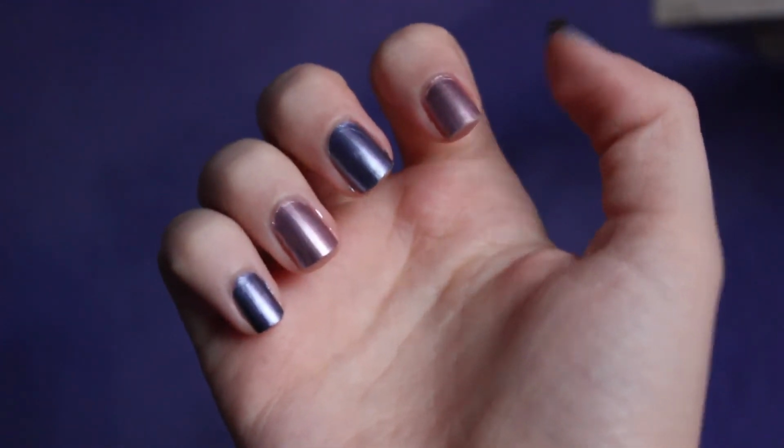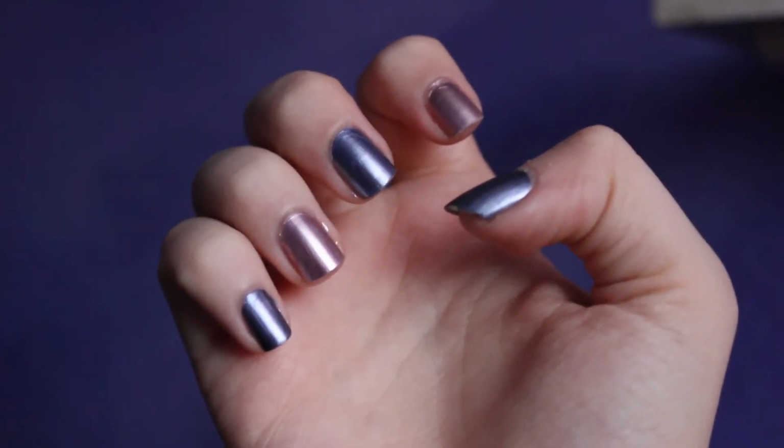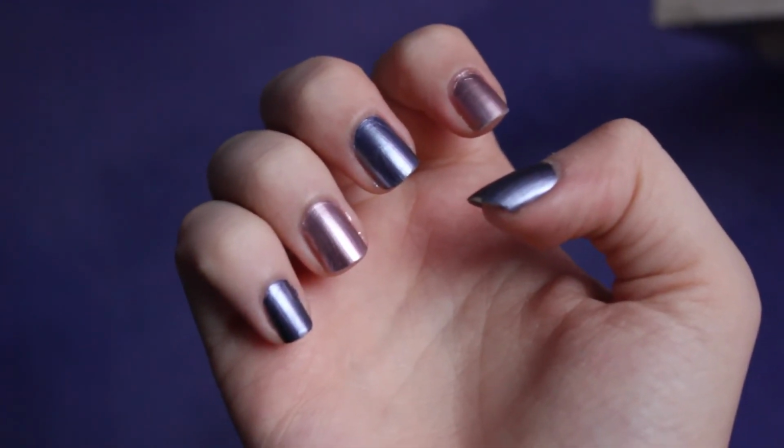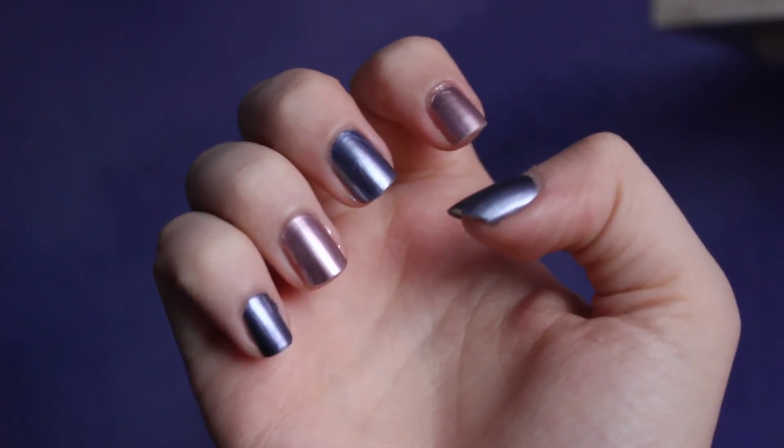I do wish that these would wear a little bit better, but the fact that they remove so easily is such a bonus to me, because some glitter nail polishes are so difficult to remove, and honestly, trying to remove them is a big stress for me, even if you do have a good nail polish remover. So it is nice to have a formula that is easy to remove and quick to take off.